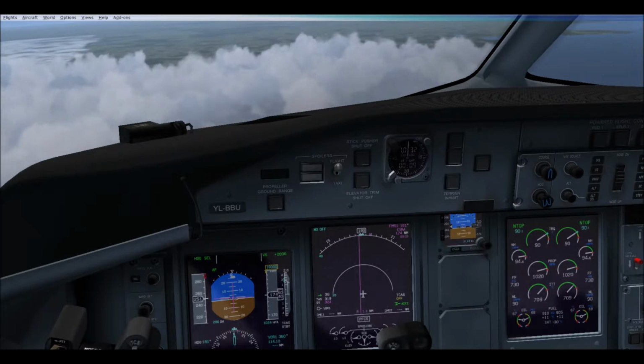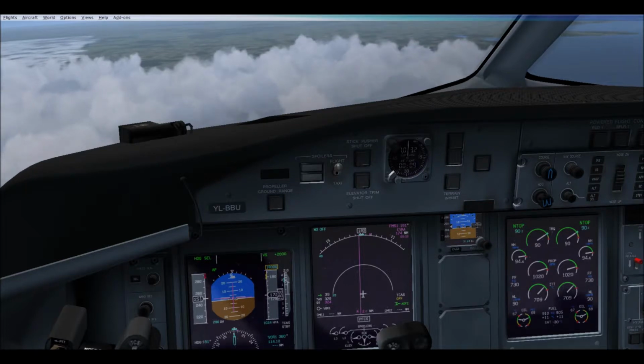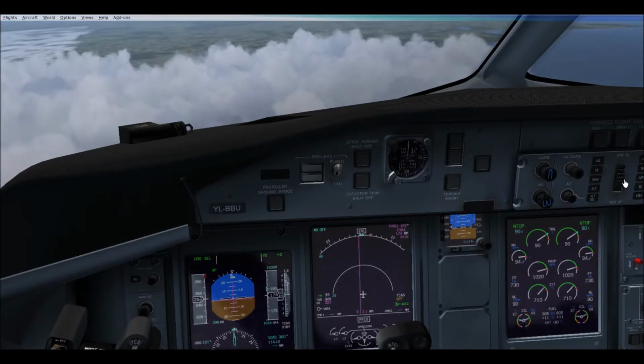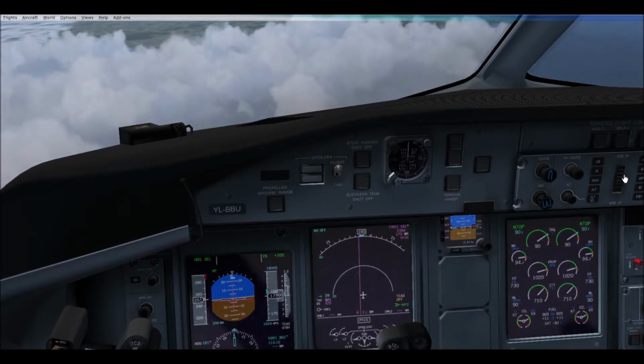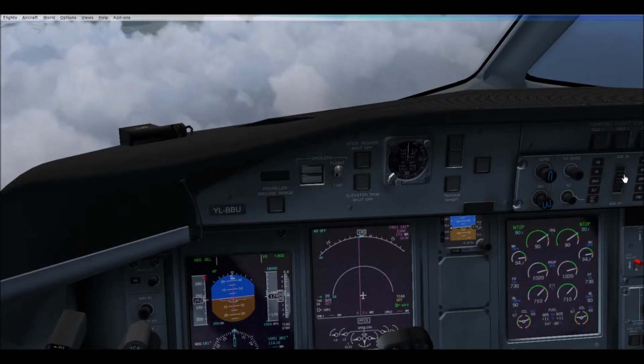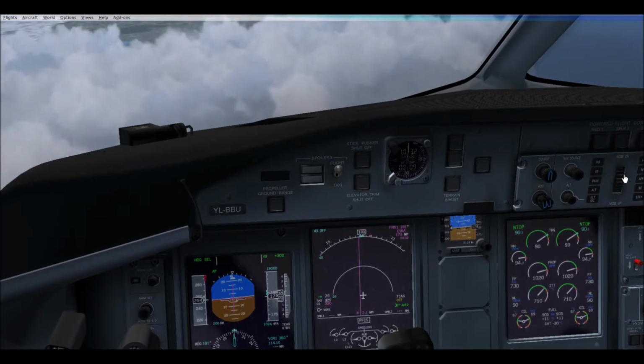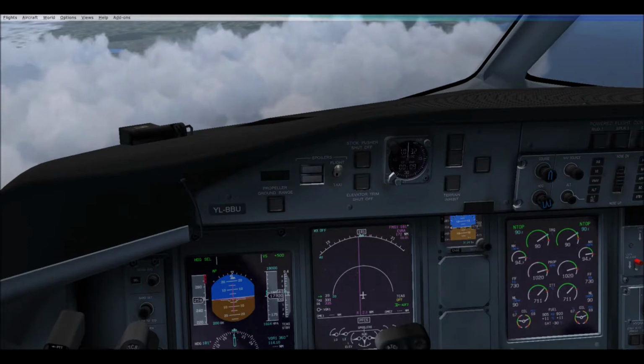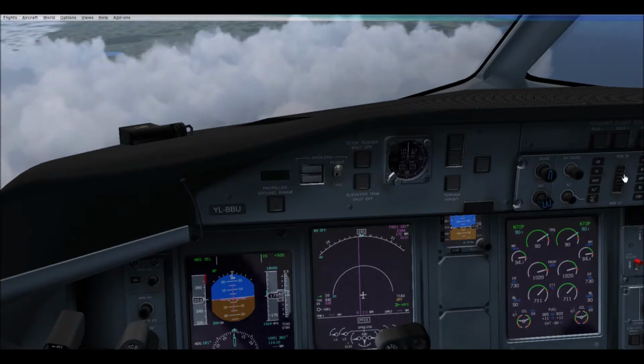Perfect. Not right now, but sometime today, we may continue across to Warsaw, because that's the next flight after this. That's the next flight from Riga to Warsaw, and that's also on the Air Baltic Dash 8. Throttle back slightly.